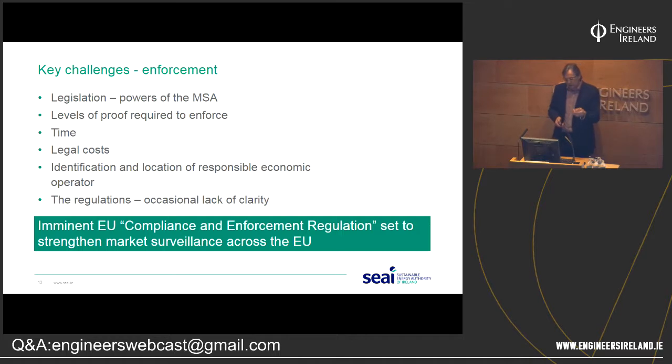And there's also just a note at the bottom: there's an imminent EU compliance and enforcement regulation set to strengthen market surveillance across the EU. A lot of the features of that look really good. In particular, the game has changed since the previous regulation was in 2008, and the internet has obviously grown massively. So that creates new challenges for market surveillance bodies, and new powers are required to enable them to deal with the challenges of fulfillment houses and things like that.